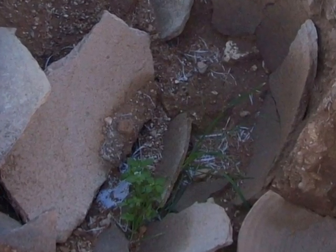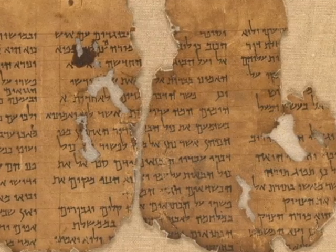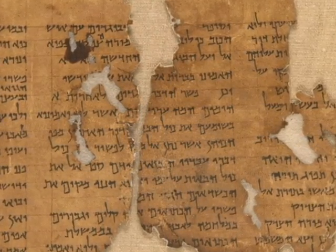I use a lot of PowerPoint in my teaching, where you can really illustrate this and explain to the students what this particular pot means or what this particular inscription might mean, and correlate it and integrate it into biblical studies.